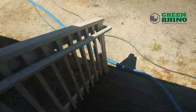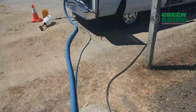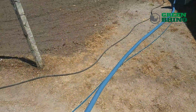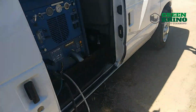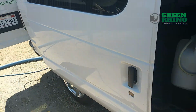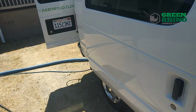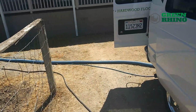Alright, so just finished pre-scrubbing, ran my hose out, vacuum hose out, and ready to start extracting. Customer looked at it and she was like, oh wow. Yeah, I love when that happens. Get done with pre-scrubbing, haven't even rinsed it yet, and they're already impressed. But most people think using the wand is actually the cleaning process. No, using the wand is actually just rinsing it. The cleaning process is done before.